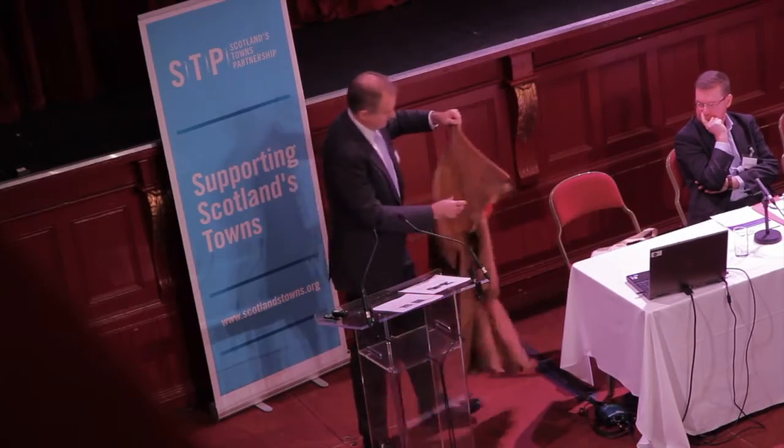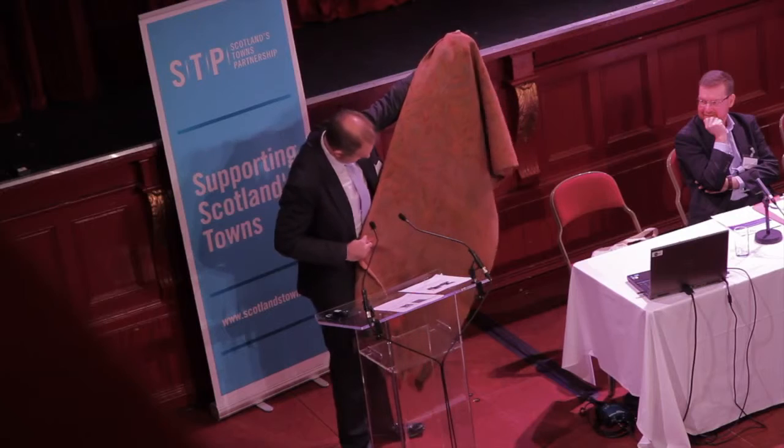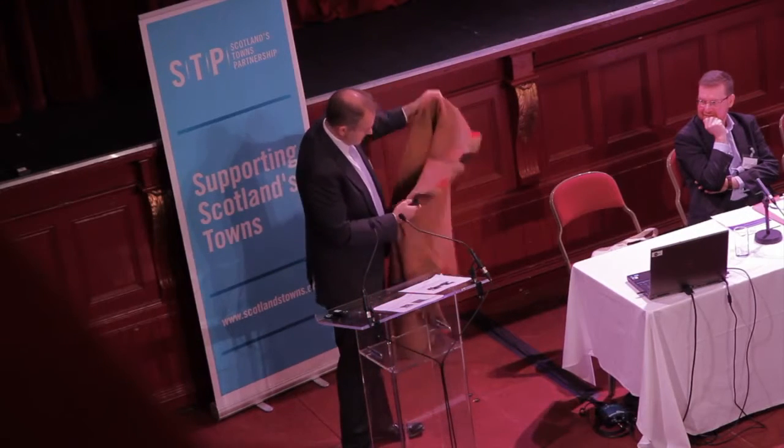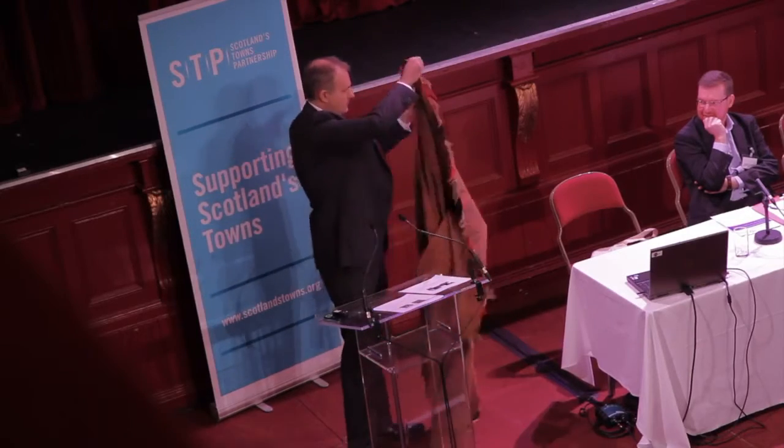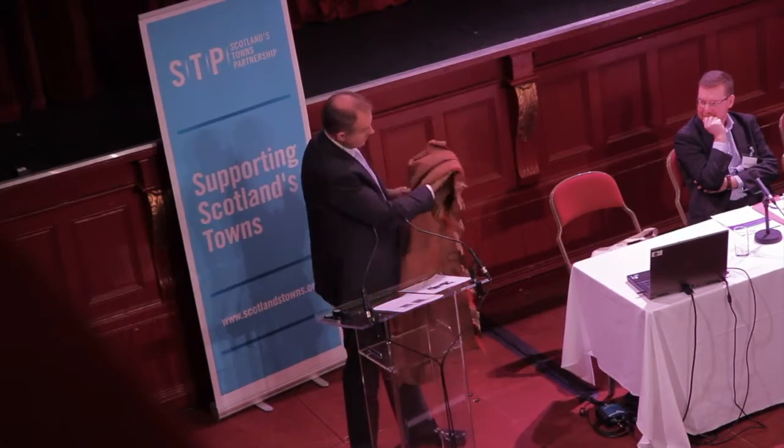And I've got one here. This is not an original. It was made in about 1984. But that is a Paisley shawl. Thank you to the museum for lending it to me today. But as you can see, they are huge. That was only half of it. And that essentially is what the wealth of this town has been built on.